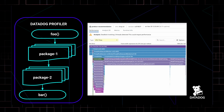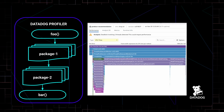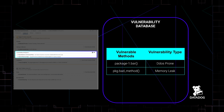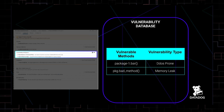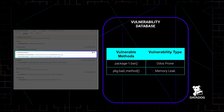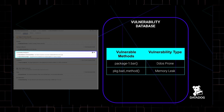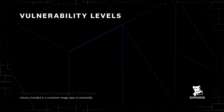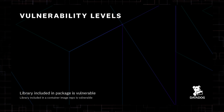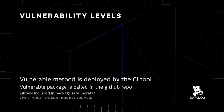The Datadog Continuous Profiler provides method-level spans that provide insights on which parts of your codebase run how often and for how long. A CVE analysis, or Common Vulnerabilities and Exposures analysis, provides insight on what vulnerabilities exist in your application. But vulnerabilities are everywhere. That doesn't mean each vulnerability is even exploitable. They also come in many flavors. For example, it could be a library in your container image repo or a package that you don't really call. There are many ways for them to exist in your app but not be relevant.